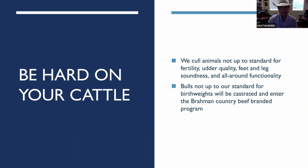better. And big, bold, white letters on the left side of the screen: be hard on your cattle. If you're not hard on your own cattle, you can't make improvements. Here we cull for fertility issues. If you've got an udder problem, you're not going to stay in the cow herd for long. And feet and leg soundness is something that, specifically hoof shape and quality, any issue there is not accepted. And so those animals need to be eliminated from the breeding herd.